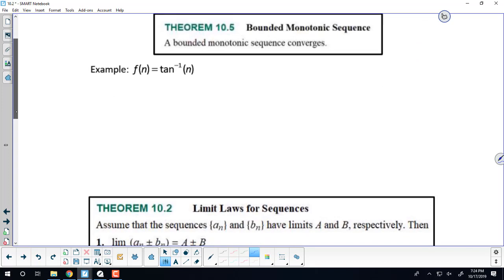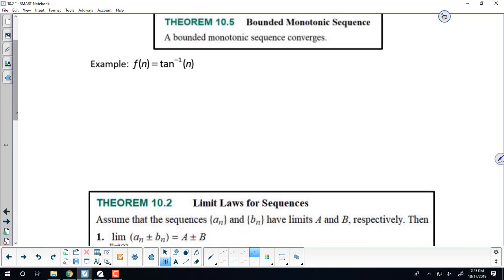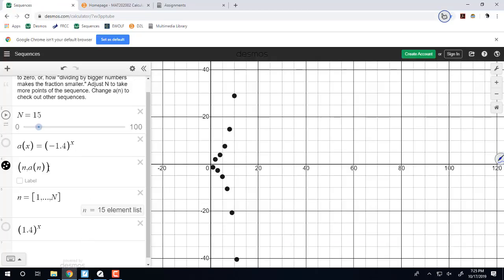Another example of something like that would be the inverse tangent of n. Again, if you can think of what the inverse tangent of x looks like as a continuous function, this is going to look like that, but it's just the discrete version. So instead of trying to draw it poorly by hand, I'll just go ahead and plot it here. Maybe this will capture it, maybe it won't. We can change these values perhaps.